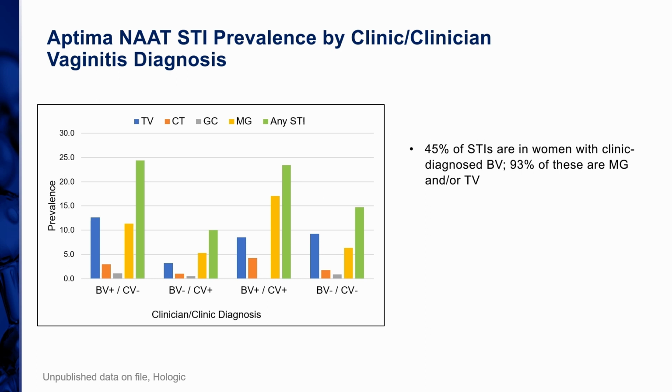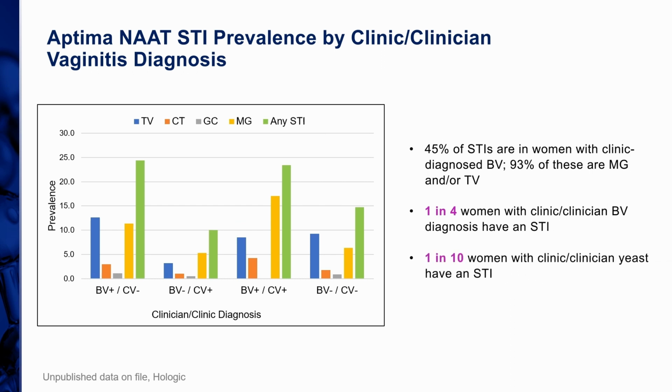So that needs to be taken into consideration, but still, all in all, 1 in 4 women with a clinician diagnosis of BV had an STI, and 1 in 10 women with a clinician diagnosis of yeast had an STI. So fairly impressive.